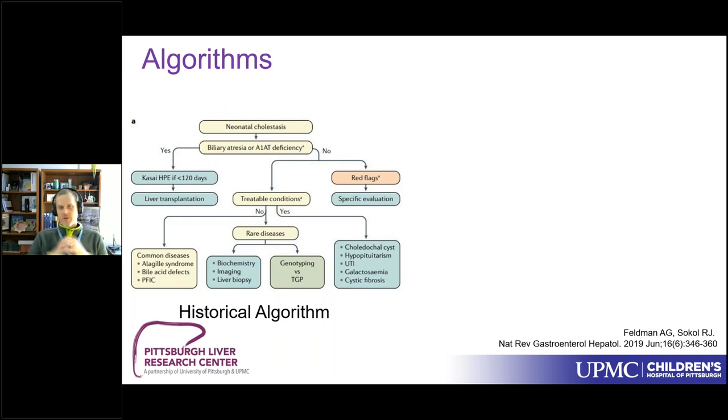But then you're getting into that comprehensive family and patient history to look for red flags. You're looking for treatable conditions. And most of the time what ended up happening is you go on this diagnostic odyssey where you'd send any number of lab tests, imaging tests, biopsy tests, all different kinds of tests to rule in or rule out different diseases. And one of the last things that you did was genotyping or genetic studies.